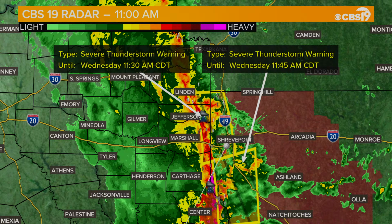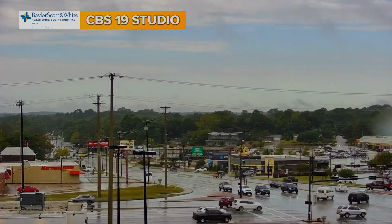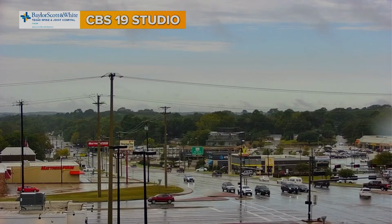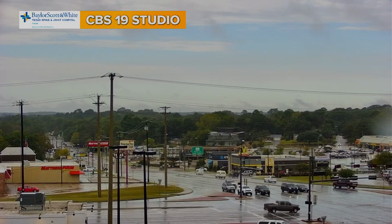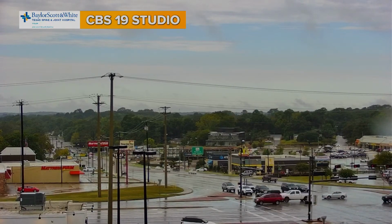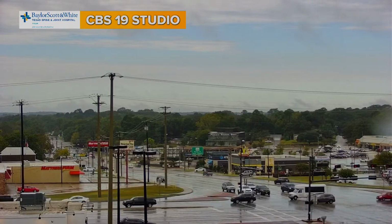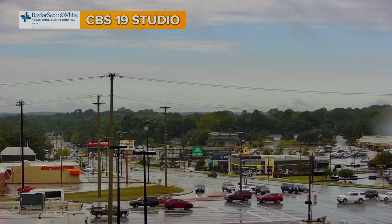If it's possible, Robert, can you pop up the CBS19 studio camera? I got to show everyone in Tyler what's happening here. Look at this. We have blue sky starting to pop up now. So this storm is starting to really rapidly move out. You can see the little raindrops falling near the camera in the foreground, but in the background, blue sky popping out. So we're going to get back to blue sky, and the temperature is going to bounce back up into the 70s today. It will become breezy, and it's going to end up being a real nice day.